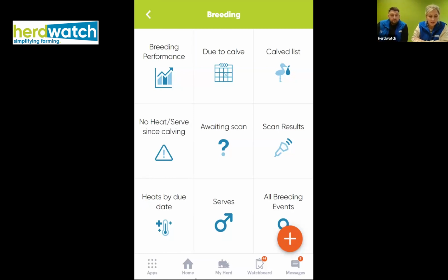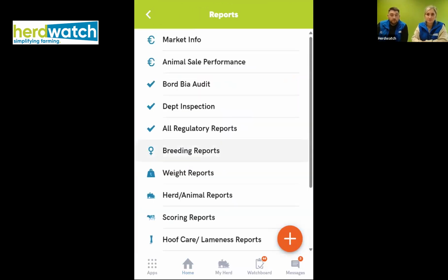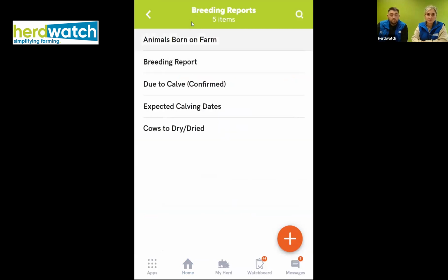So the first one that came in was, can I print my due to calf list? Yep. So if you go into management and reports, under breeding reports here, you have a couple of different reports in regards to your breeding. Like you have your due to calf confirmed, your expected calving dates, a general breeding report that'll give you a report on all the breeding events that you've recorded, and then you also have your animal born on farm.